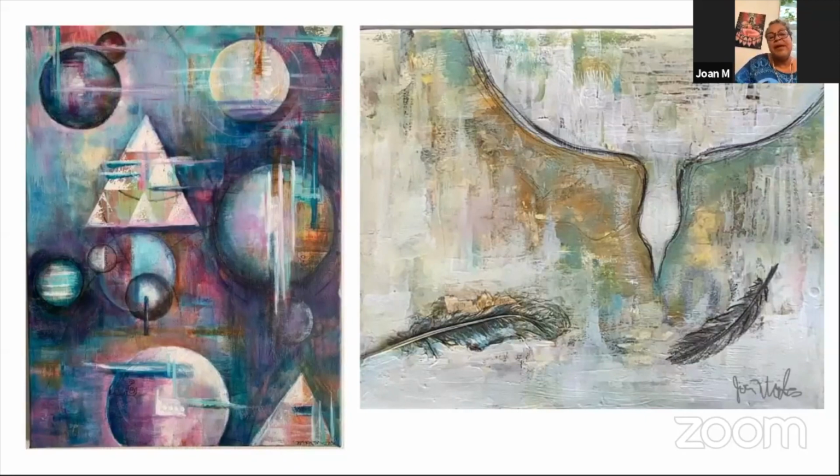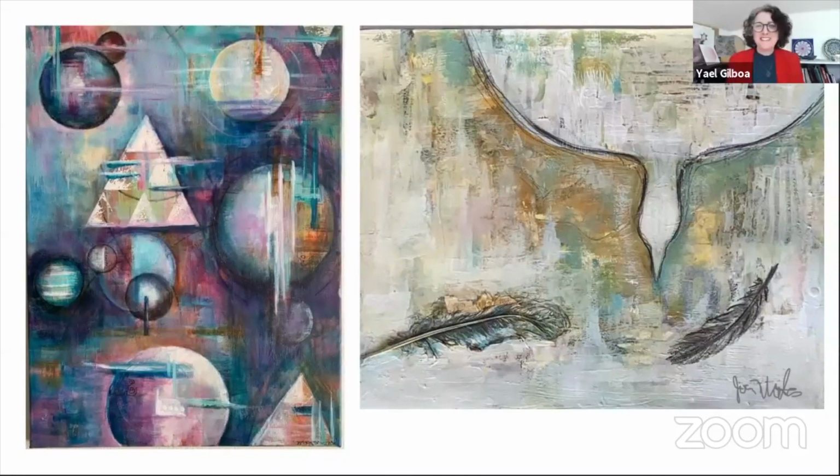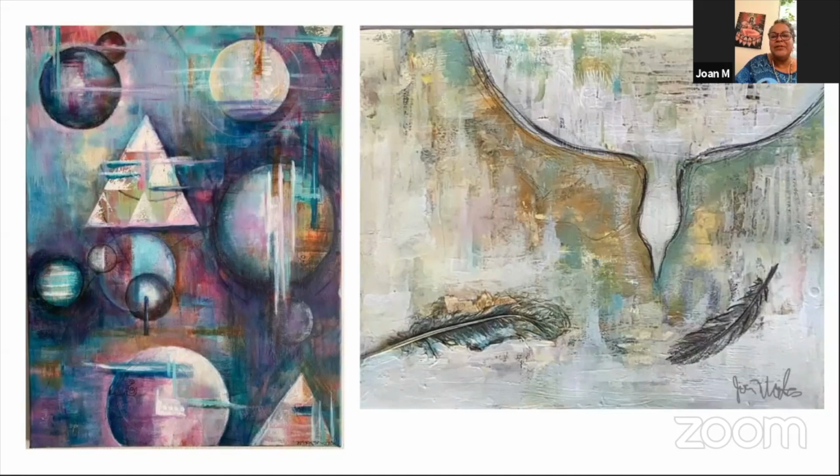I love it. It's an abstract, yes, but you can kind of feel that cosmic feel and vibe in it. Absolutely. And the one with the bird and the feathers was just creative inspiration.